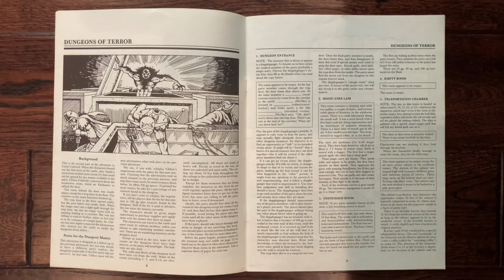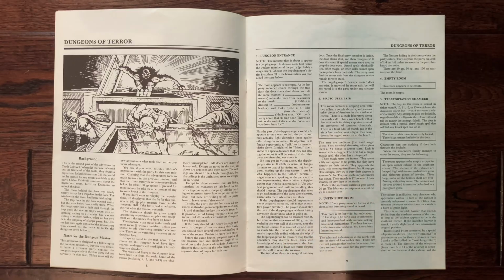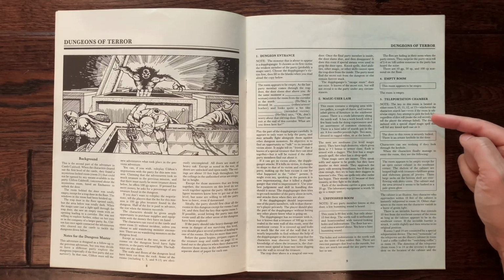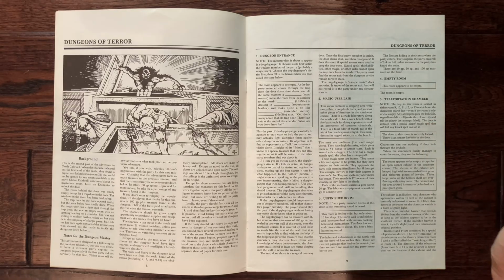In room number 2, there is a magic user here, or actually several of them, and they have gone insane and will attack the player characters. The next room is empty, another empty room, and here is number 5, which is a key to that teleportation to that area with the coffins.